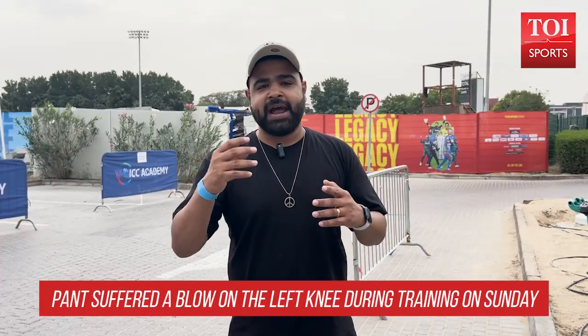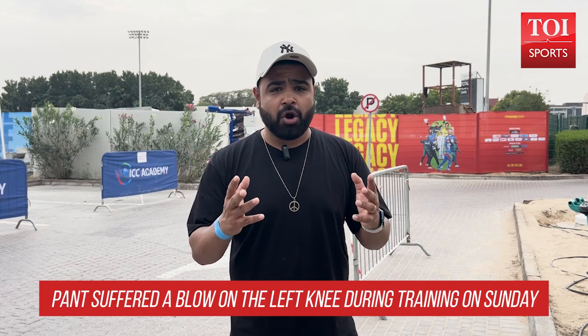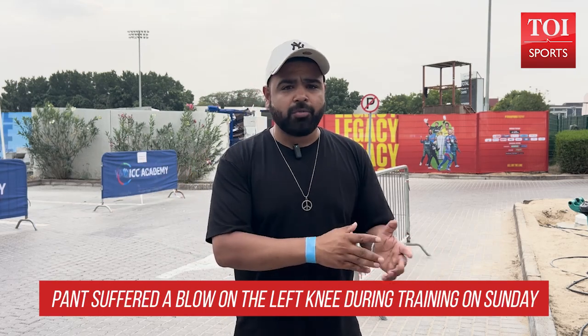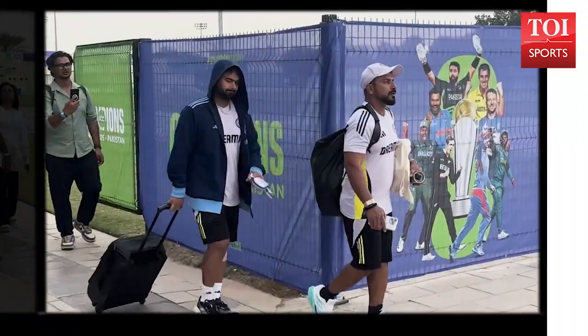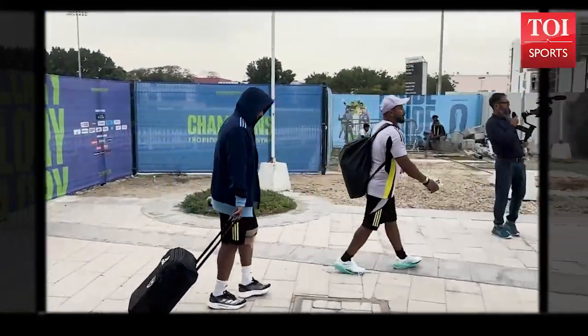And Rishabh looked in pain. He did put that brave face forward. He was smiling, but he received a lot of icing onto that left knee and looked a bit troubled and he was limping off the field. He did come out to bat. He batted for close to 45 minutes, looked very aggressive, was hitting the ball a long way. But even when he made his way out of the nets, he was still limping. Even when he was making his way to the team bus, you can see the visuals on the screen right now, he was still limping.